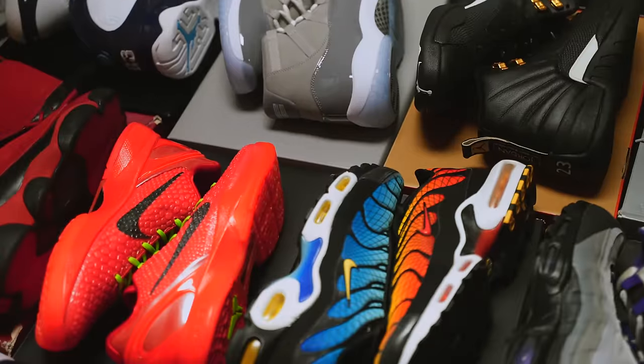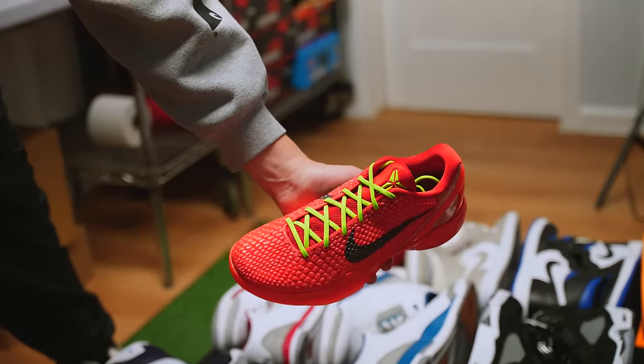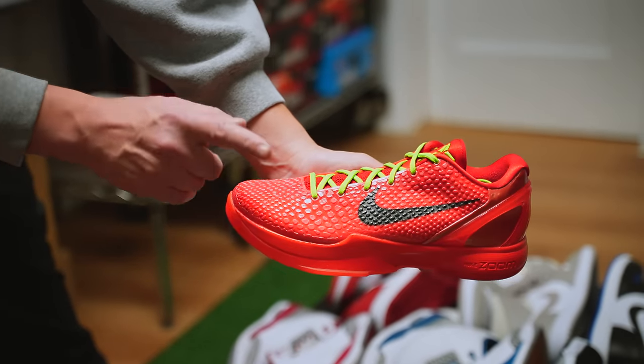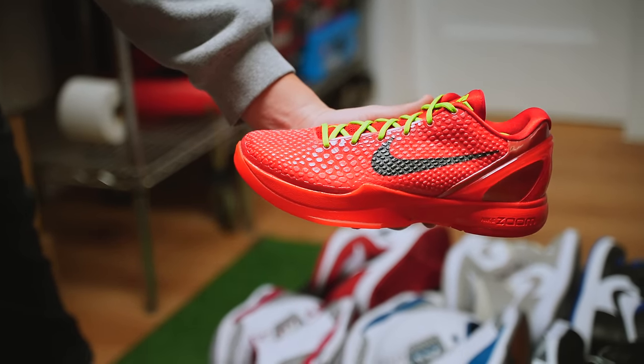Speaking of on time, Reverse Grinch. I mean, again, I'm not the biggest Kobe fan at all. I actually didn't like Kobe Bryant growing up, but at SneakerCon, if I could find 11 and a half or 12 in these for a good price, I'm copping.